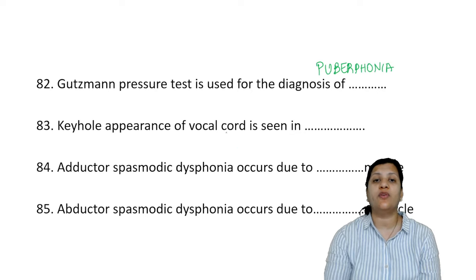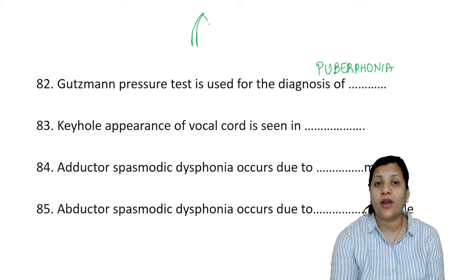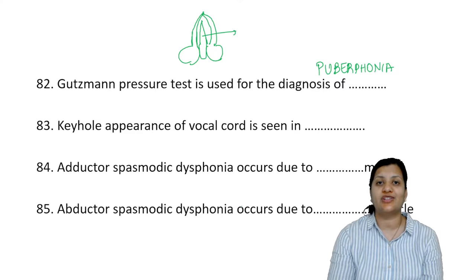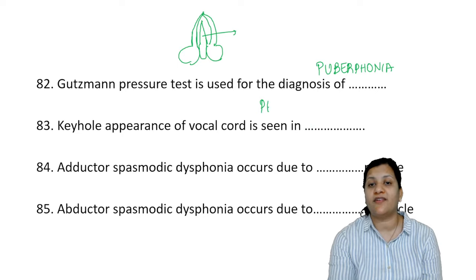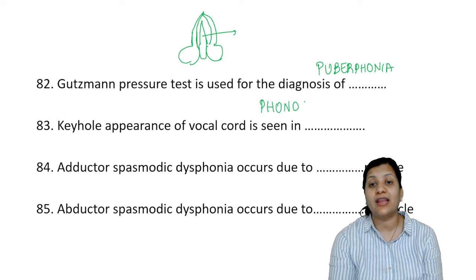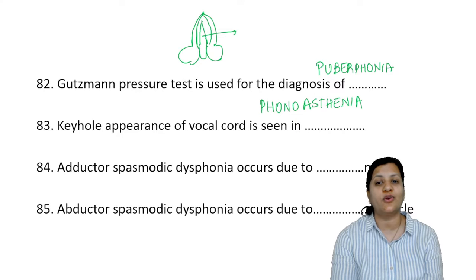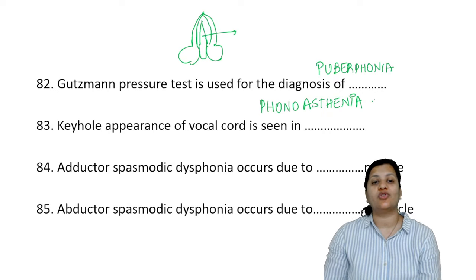Keyhole appearance of the vocal cord, where you have an appearance due to weakness of the thyroarytenoid muscle anteriorly and the interarytenoid muscle posteriorly, resulting in a keyhole like appearance. This is seen in which condition? Weakness of the muscles, we call it phonoasthenia. Whenever there is weakness of the phonatory muscle, there will be keyhole appearance of the vocal cord. So in phonoasthenia, you get the keyhole appearance of the vocal cord.